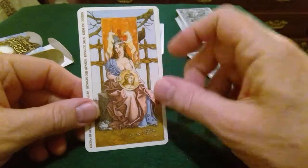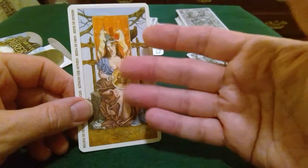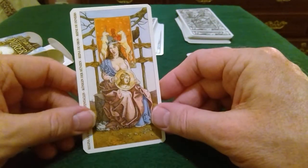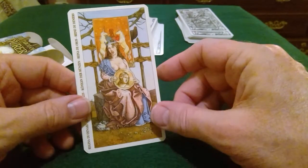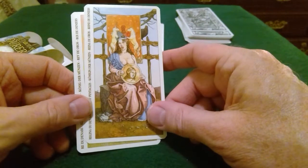She's abundance and nurturing and growth. Things grow. This person loves gardening, getting their hands in the earth, growing children. They're working with children. Children love them. They love children.